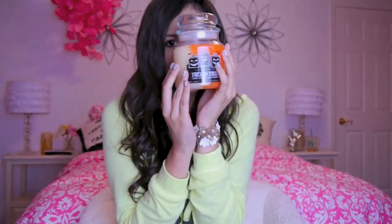You guys probably know by now, I really like sweet smelling things, and this is one of the sweetest candles that I've ever had. I really love candy corn. It's my favorite Halloween candy ever. So mixed with buttercream, it's like magic. So I've been loving this candle. It's really delicious smelling, and it has little trick-or-treat bags on it, which is really cute. So that's my favorite candle for September.